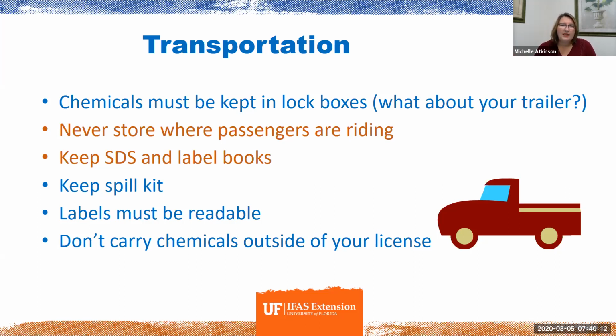You'll need to have the SDS or safety data sheet with you along with the label. The safety data sheet gives information on cleanup and first aid. So if you have a problem, the first responders will look for that. Keep a spill kit with your PPE in it. Labels must be readable. And again, don't carry chemicals outside of your license. If you have a restricted use chemical in your vehicle, the inspector is going to assume you're applying it and give you a ticket.